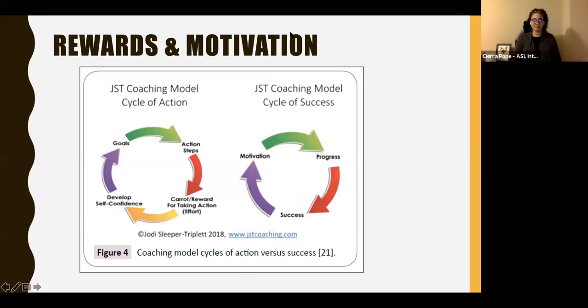Okay, now for rewards and motivation. This is from Jody's part of her training. I like to put this in here because I think we forget what's really needed for motivation. Not everyone has that intrinsic ability to want to work through a really difficult problem and get to the other side of it. And it's not because there's anything wrong with them or that they're lazy. Typically there's some stuff going on with dopamine. And dopamine helps us with motivation. It helps us to focus on what's important.